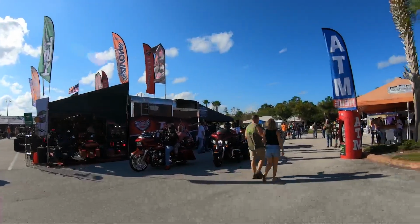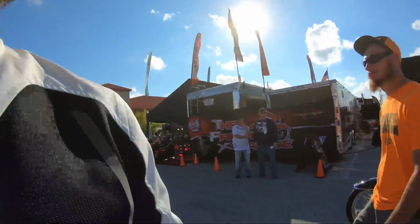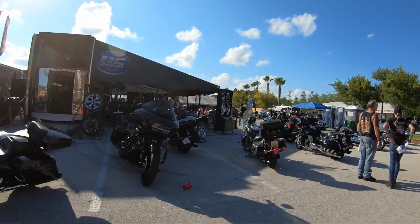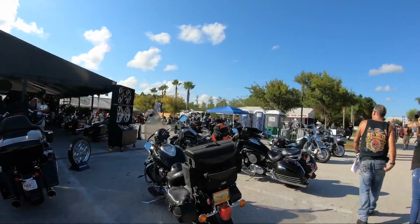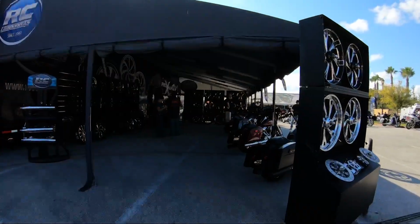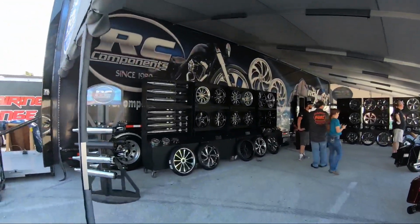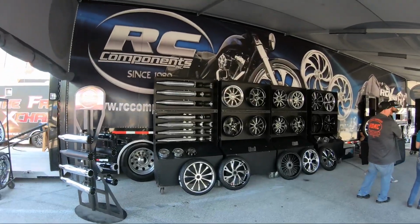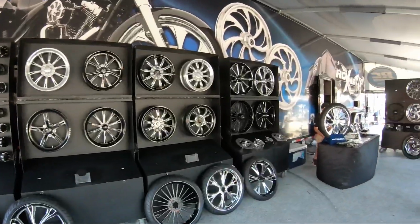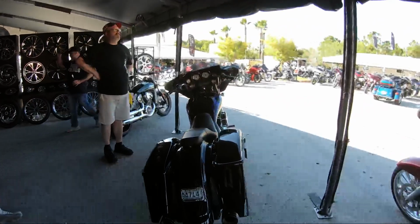There's a lot more vendors over here. There's probably two or three times the amount of vendors that they had at the speedway, and I'm just barely scratching the surface here, so maybe even more than that. Man, look at all these beautiful wheel selections that they have here. You name it, they have it over here, from wheels to exhaust to speakers. Incredible selection. Let's see the bikes now.